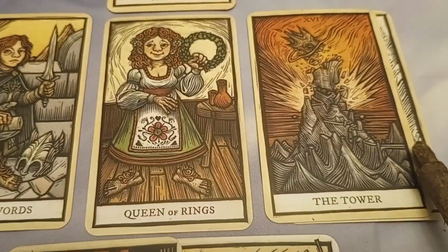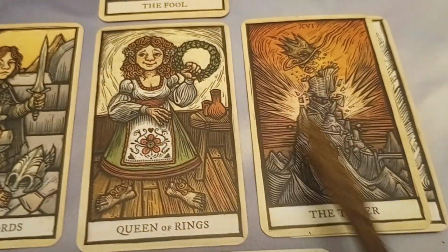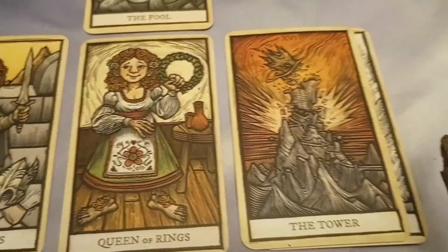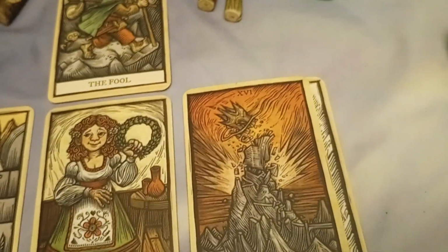When we hop over to the card, the Tower, again, don't freak out. All hell can be breaking loose, like quite literally here. If you know the story, that's Mordor, that's the Black Tower, or, I forget the name of it. If you're a Lord of the Rings fan, I should remember the name of it.